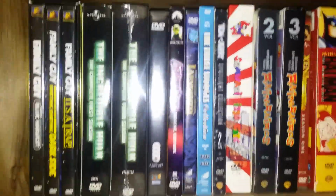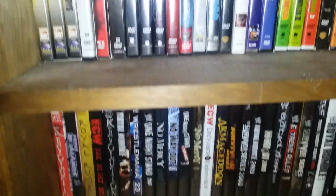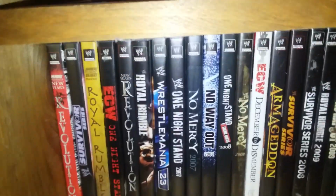Okay, I need to fix this. All my Nintendo Power magazines and stuff are on this shelf here. There's a lot of DVDs and such. I just hit the cat's dish. Quite a few wrestling pay-per-views and jazz.